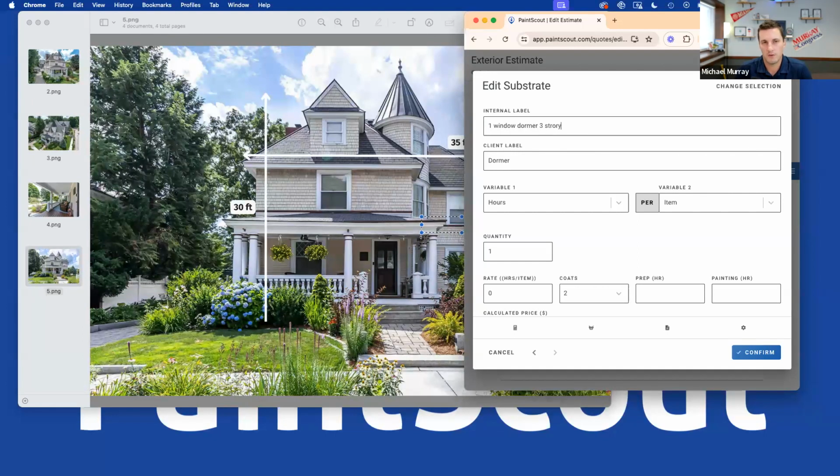Again, it's always hard to tell from pictures, but dormers are complicated. I don't want to underquote how much time a dormer is going to take, where somebody's rushing and could obviously get hurt. For sure.